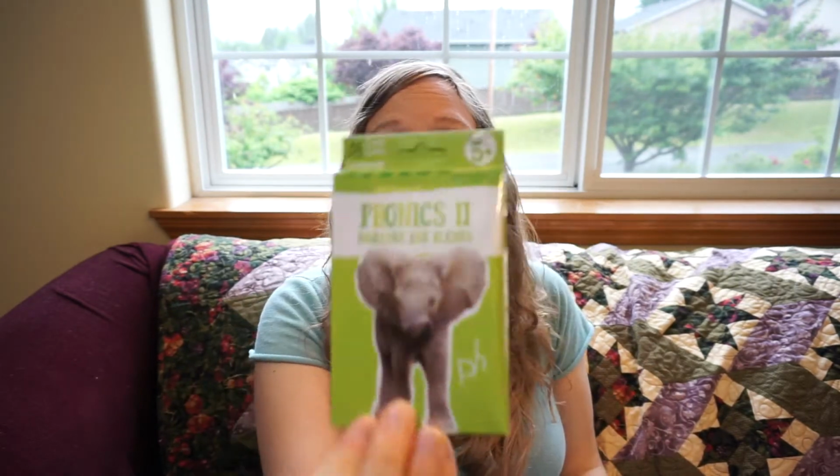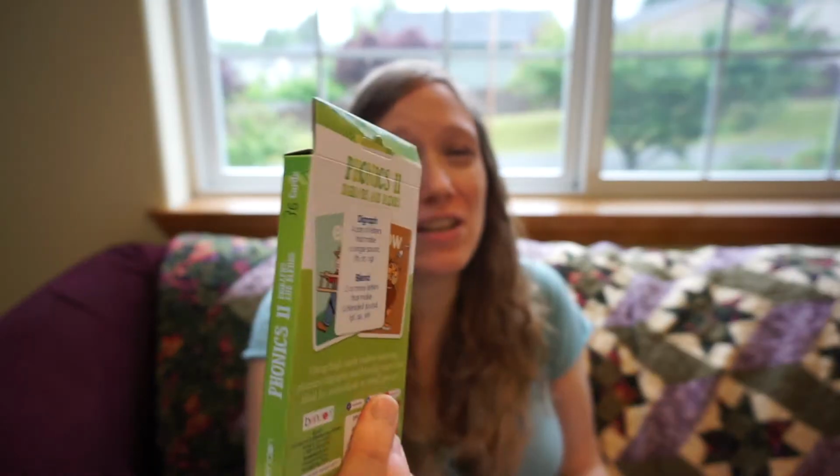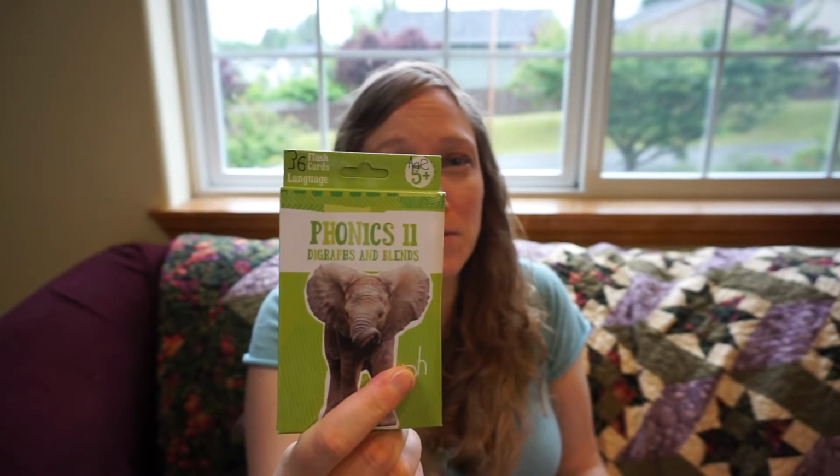But this is phonics and blends. He definitely knows a lot of his letter blends already, but I think this would be good practice for him where he is in terms of his reading. He's reading at like a 2nd grade level, and a lot of that is just that he has memorized so many sight words. And so we want to make sure that we're not losing phonics on him while he's getting the sight words along with it.